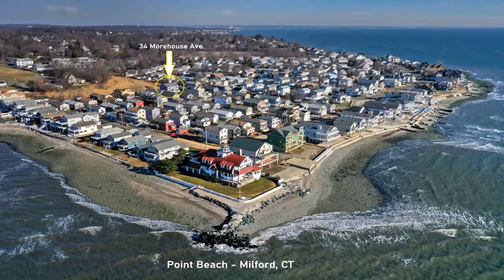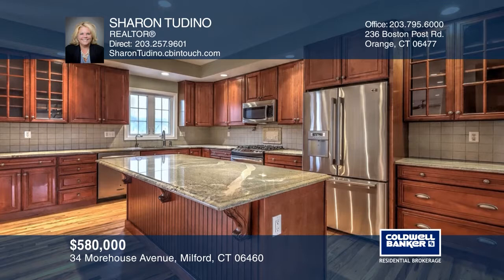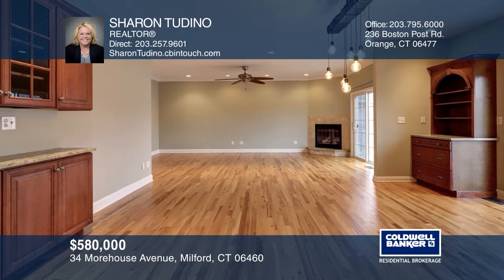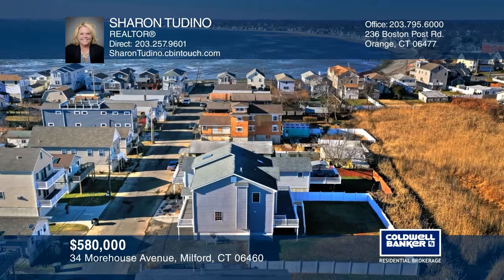Live your best beach life in this beautiful four-bedroom, two-and-a-half-bath colonial in the Point Beach neighborhood. The open floor plan features an eat-in kitchen with granite countertops, three fireplaces, and a formal dining and living room. The master bedroom has two walk-in closets and its own bath. Enjoy beach living with access to private beaches. Want to turn this house into a home? Contact Sharon Tadino today.